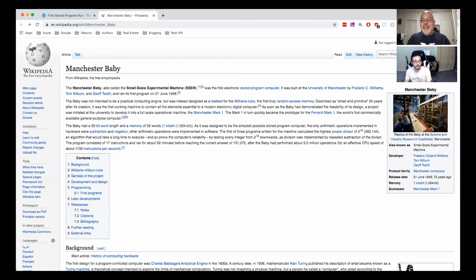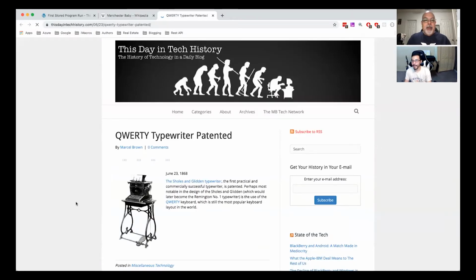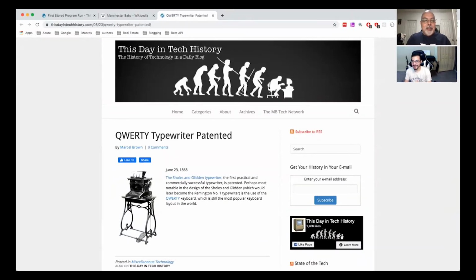What else do we got, Jonathan? Next, we have June 23rd, QWERTY typewriter patented. The QWERTY typewriter. Oh man, this looks like the machine that I learned how to program in. In 1868? 1868. Oh my gosh. Wow. I got to see some more pictures of this.